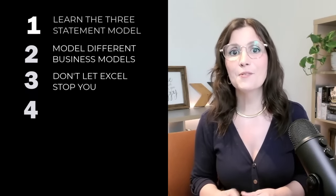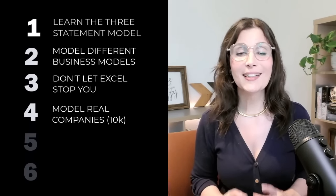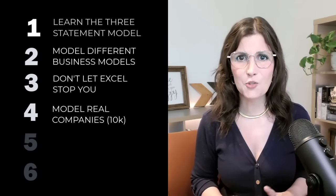Now it's time for the real company challenge, modeling from a 10-K. So you've built a three-statement model, you've practiced with schedules, you've tried a few business types. Now it's time for the real test, modeling a real company using its actual 10-K. This is where theory meets reality. You're not working with clean numbers anymore. There's no guided structure, no pre-baked assumptions. It's just you, a PDF, and a lot of digging. And that's exactly why this step matters.